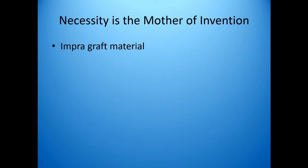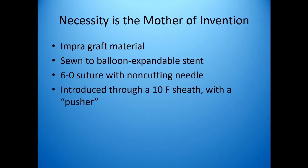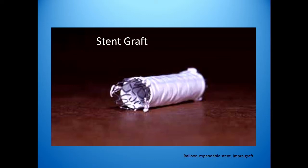It's PTFE graft material, non-reinforced, and it's balloon expandable. You can essentially triple the diameter of the graft material with a balloon. Then it has to be sewn onto a balloon expandable stent, using a special type of suture. You can't use a cutting needle or it'll shred the Impra, so you have to use a 6/0 suture with a non-cutting needle and sew it to a stent. But then this thing is so bulky that you need a 10 French sheath to put it in, and you actually have to devise a pusher that you place on the shaft of the balloon to shove this thing in. And the final product looks like this.